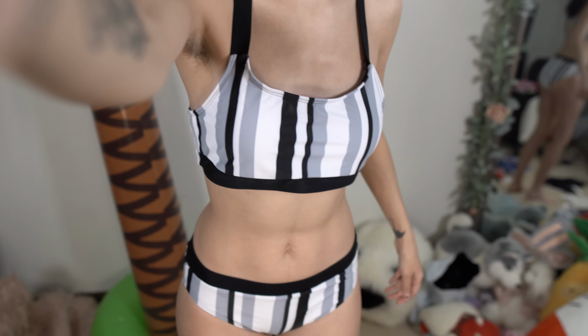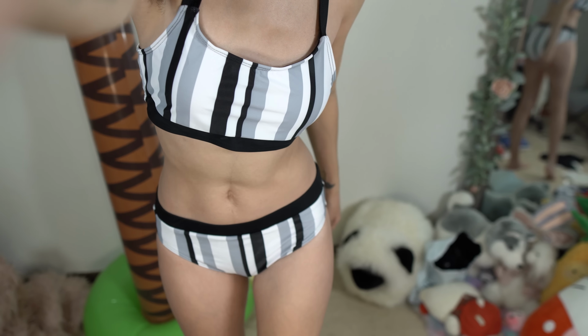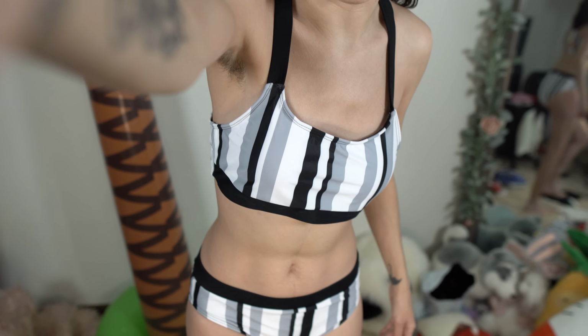Let's get into it. And we are back. And everything is blurry because I forgot to put my glasses on. 1 second. There you guys are. Okay. I was pretty excited for this one. And I do like how it looks a lot. It's more neutral. I mean, it's black and gray and white. It's neutrals, but it's cute.